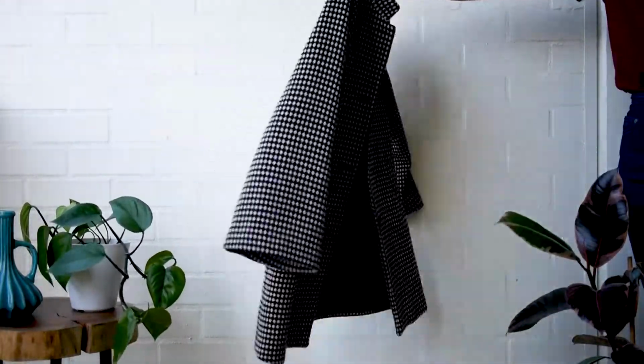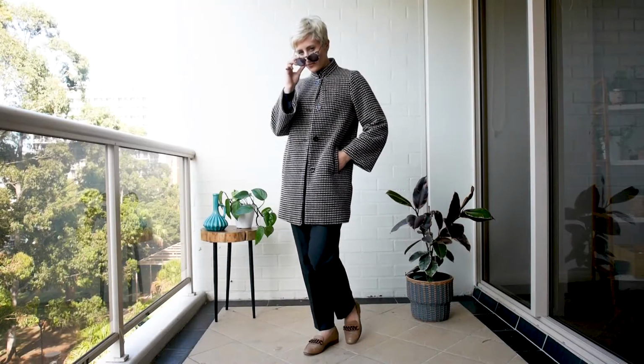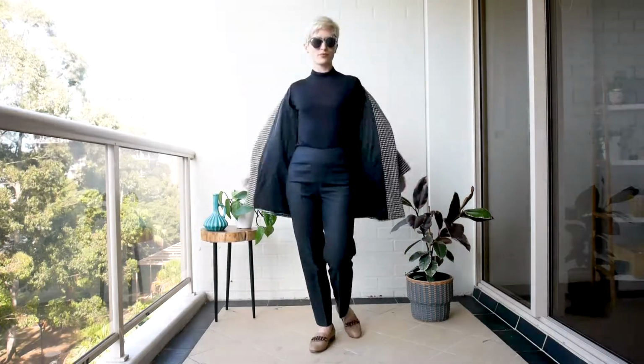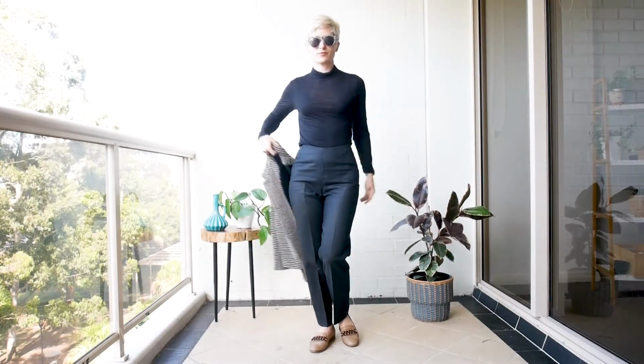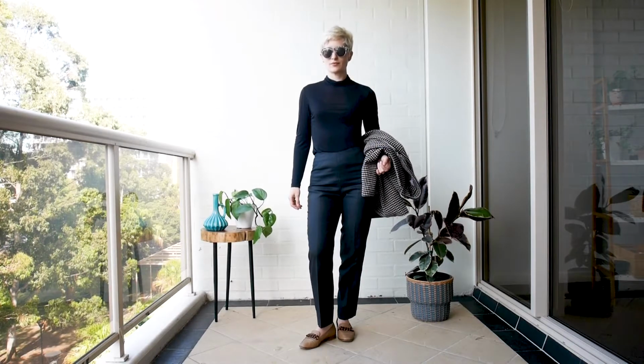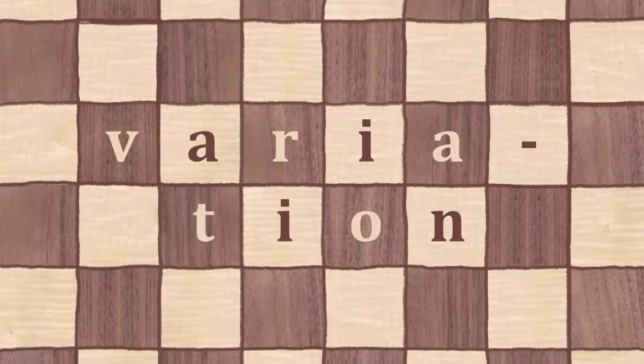This is my favourite coat. It has excellent bell sleeves and a lovely sort of open, full shape to it. The fabric is really detailed and there's lots of texture. Again, I'm wearing those flats with the tortoiseshell detail. As you can tell, I don't really own that many different items of clothing.